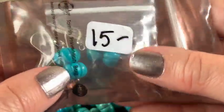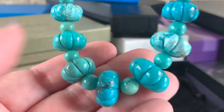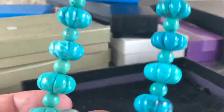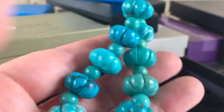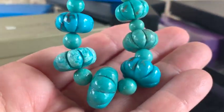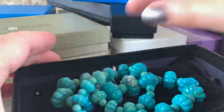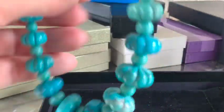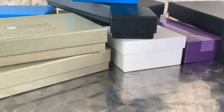So this is, again, that kind of interesting pumpkin turquoise, carved, I guess. This is really gorgeous too. I don't know if that's officially what it's called, but that's officially what I'm calling it. Very nice. Another J. King, Desert Rose Trading. That's the name of the company. He's their designer, I guess. I think it's his company. And I really like this one. I do like the length too. I think the length is good, and it has this extender because some people like to wear them a little bit longer. That's beautiful. I wonder how they carve turquoise without breaking it. I wonder if it's done by hand or machine.